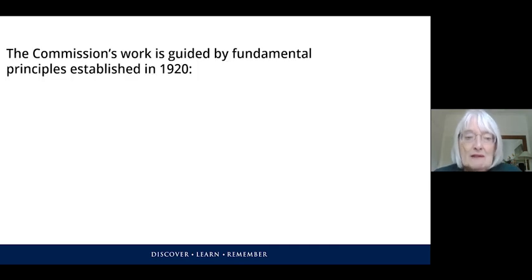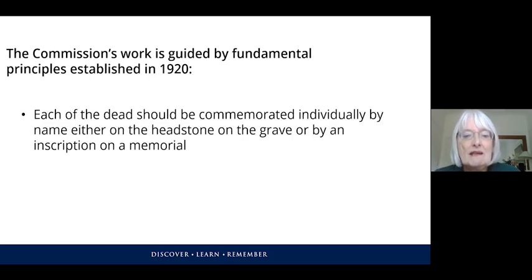Our fundamental principles, established shortly after the foundation of the commission, which was in 1970, are these: that everyone should be commemorated individually by name, either on the headstone or grave or a memorial. And the name is what's important. If we have someone's remains, then we would have a headstone. But every person is just as important, even if we don't know where they lie in their final resting place.